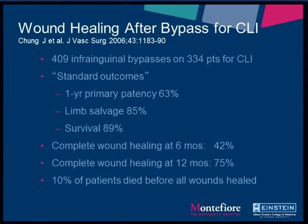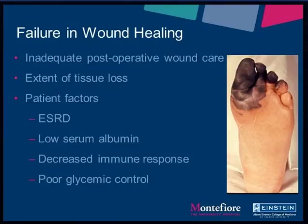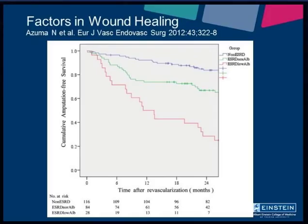And there's a lot of factors at play when patients fail to heal their wounds. There can be problems with postoperative care. The extent of tissue loss can be so great that it really doesn't matter what's done. And then there's a number of patient factors, things like end-stage renal disease, patients who have malnutrition and low serum albumin, patients who are either on immunosuppressants or have a compromised immune response, and finally those with poor glycemic control. So here's an example of some of these patient factors at play.